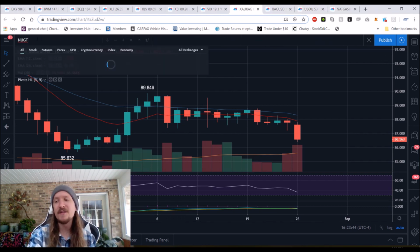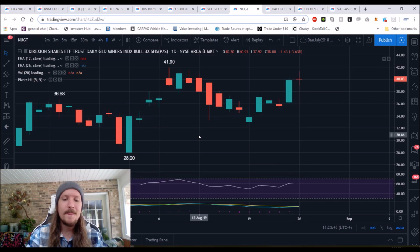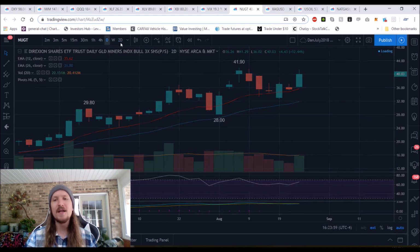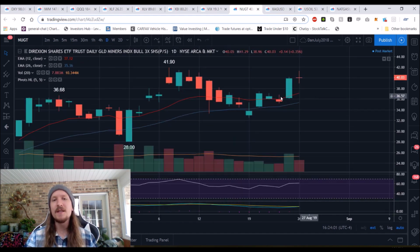Miners have to be cautious of a double top. Here's the 2-day time frame here, so tightening range on silver. Here's NUGT, high of 41.90, low of 32.51, lower high of 41.29 now. If we break the low of today, tomorrow, the odds of that 2-day equilibrium continuing to play out will remain likely.